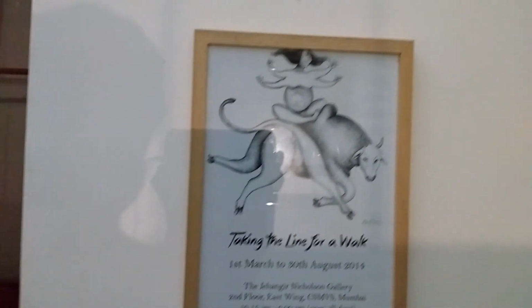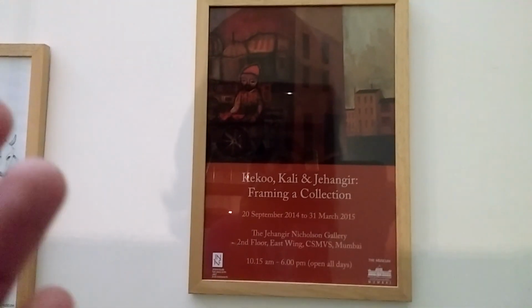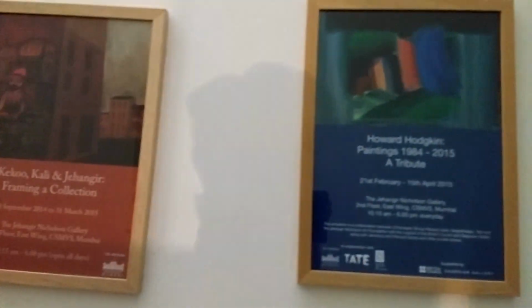Here are some of the previous shows. Taking a Line for a Walk. These are all stunningly curated pieces. This is from the collection of Keku and Kari Jahangir Gandhi, and it's amazing stuff. There are photographs. There was a Howard Hodgkin painting, beautifully curated, like I've said before.